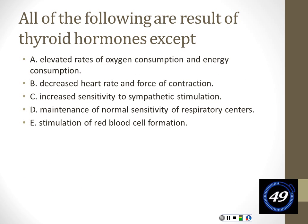All right, so all of the following result from thyroid hormone, except, so this is one of those except questions. Find the one that isn't true. Oh, I have to send the question. Sorry, my bad. There we go. Now it's coming.